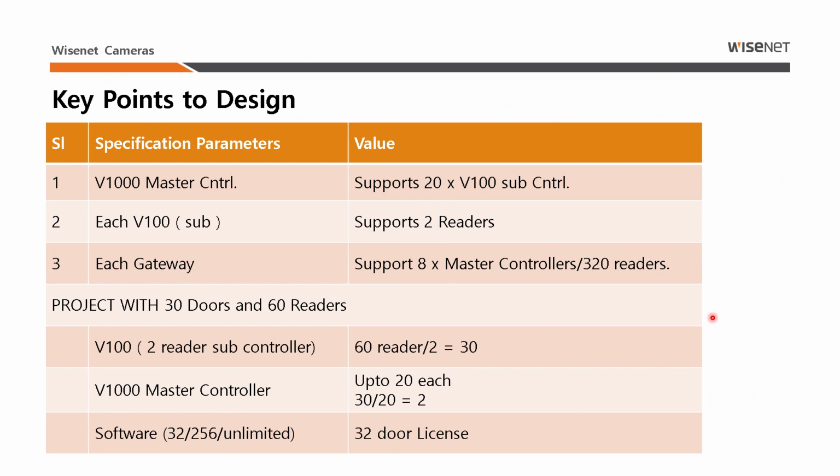Another example, let's say 30 doors and 60 readers. What is the meaning of this? That means I have in and out reader. All right. So I need how many subcontrollers? 60 divided by 2, 30. And then I need 2 master controllers because each can do 20 subcontrollers. So that's 2. In terms of license, I need for the doors, not for the readers, 32 door license.